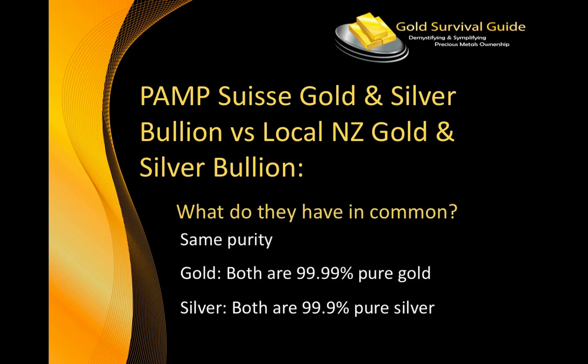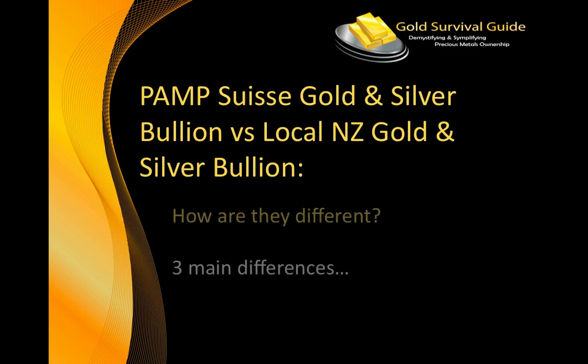They have the same purity. For gold, both are 99.99% pure gold, or what's referred to commonly as 4/9s. For silver, they're both 99.9% pure, obviously that'd be called 3/9s. So now, where are they different? Well, there's three main differences.